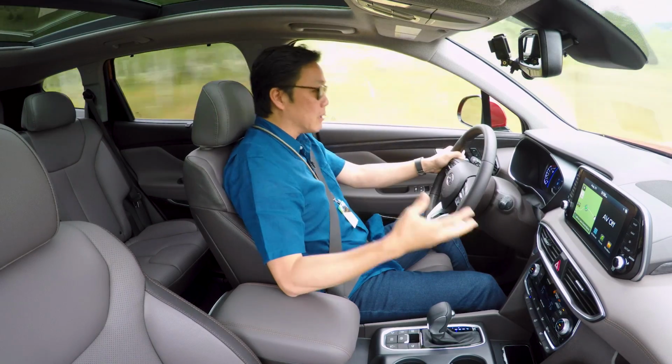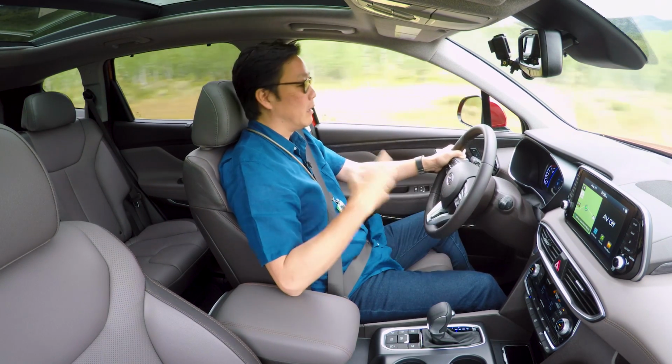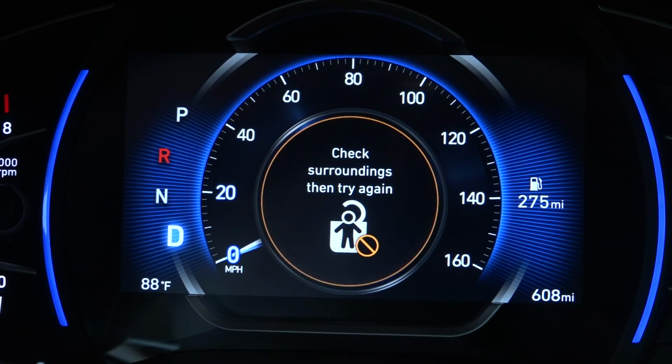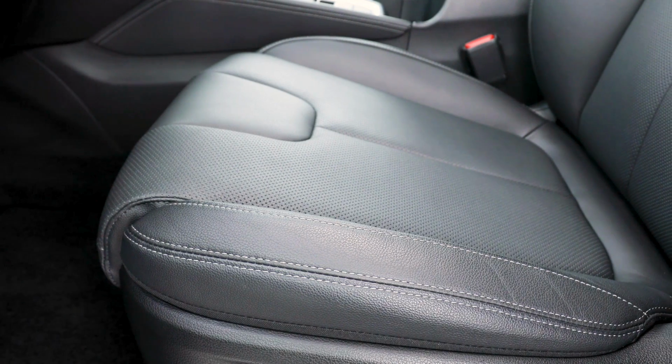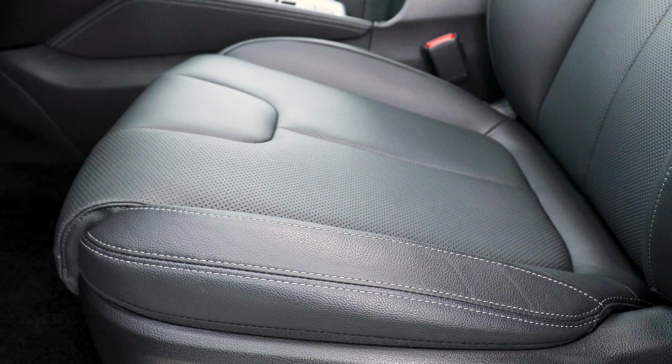One thing I'm not getting is a lot of false alarms from all the advanced safety features. Some cars, Volvo, Honda, they'll send off false alarms all the time. This is actually really well tuned to give you alerts that you need when you need them, and not flashing lights and beeping all the time at you. I have ventilated seats, and even though it's not very hot, it's really nice having them.